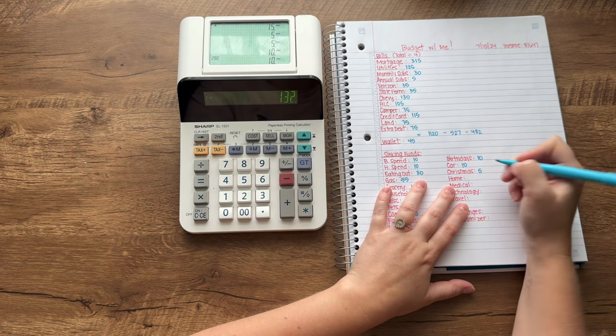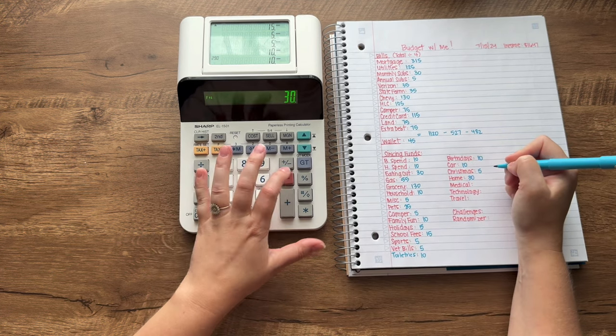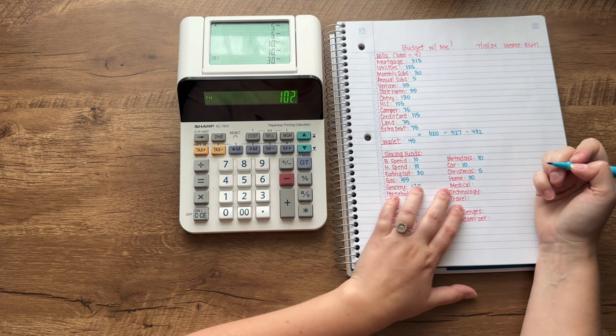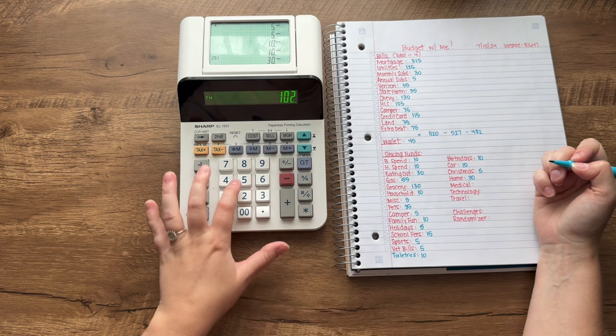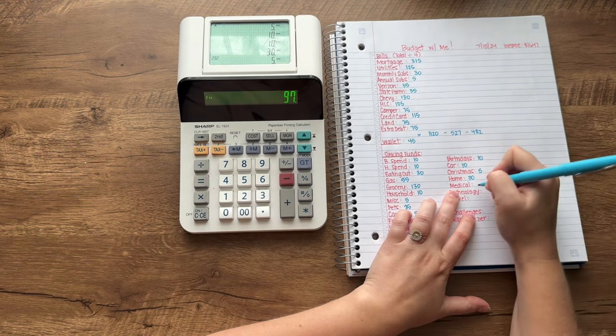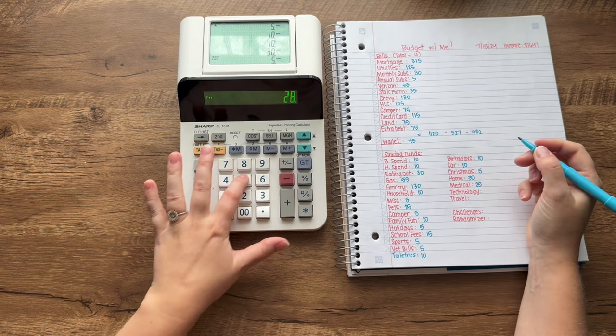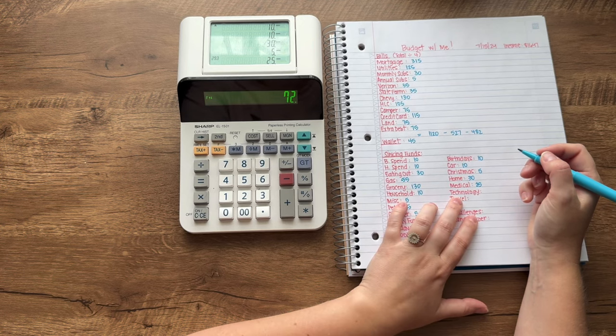Our home binder, our home envelope is going to get $30 this week. Like I said, we have a couple more things that we need to finish around the house, and then I think we're pretty dang close to done. I forgot Christmas. And then medical is going to get 25 because we just had an appointment for Harrison, so I know I'm going to have to unstuff that.